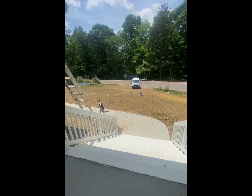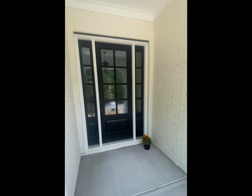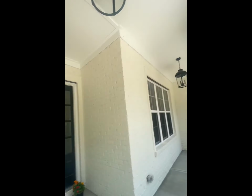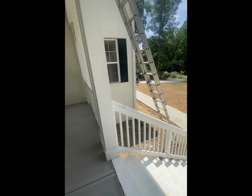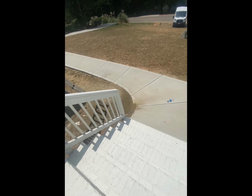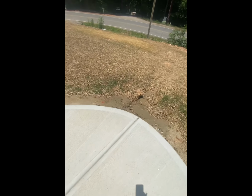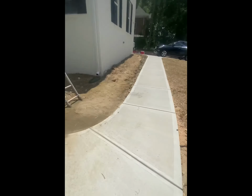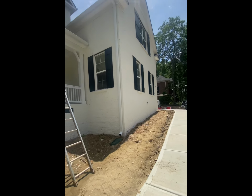And here is our pretty front porch that my husband is still not happy with me about. I sacrificed our big double doors to have a front porch, but I can't imagine not having a front porch. So, happy wife, happy life. And this is gonna turn into grass soon, hopefully. And yeah, I love it.